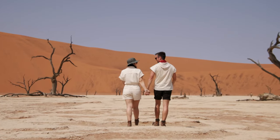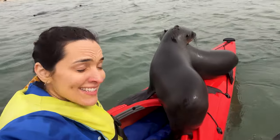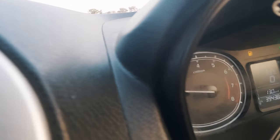We hope we're not gonna get stranded. We're Sumner and Allie. We've got 10 days, one 4x4, and a thirst for the extreme. And let me tell you, Namibia is already testing our limits. We're literally on our last gas.